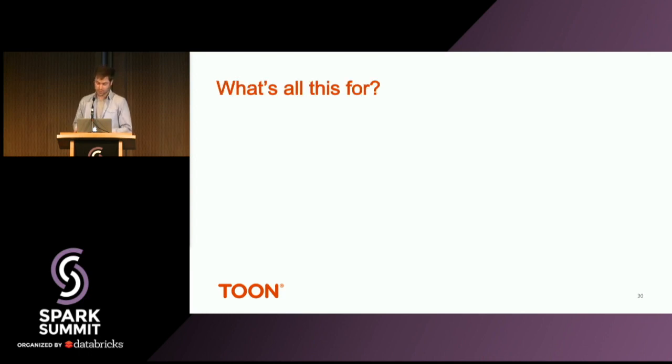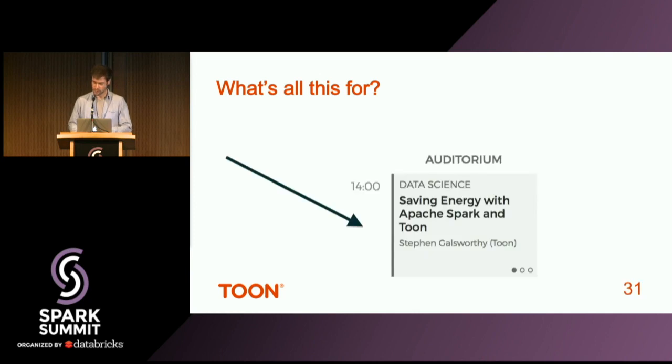In the end, what's all this for? We only moved bytes from A to B. What's the final objective? The data science team usually picks up from there. One of the many interesting things that they're working on is bringing to life an energy-saving app. To get a sense of the cool stuff they do, Stephen Galsworthy will speak about it tomorrow at 2 in the auditorium, and you get to know a little bit of the business side of things and some of the data science algorithms and approaches that were taken.